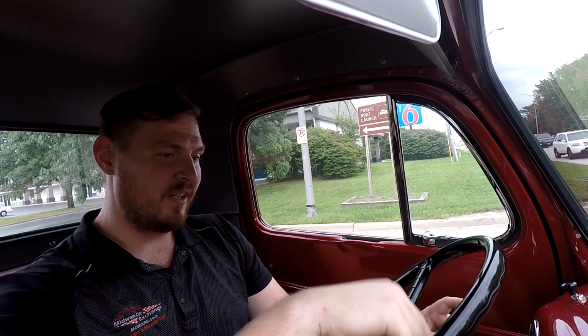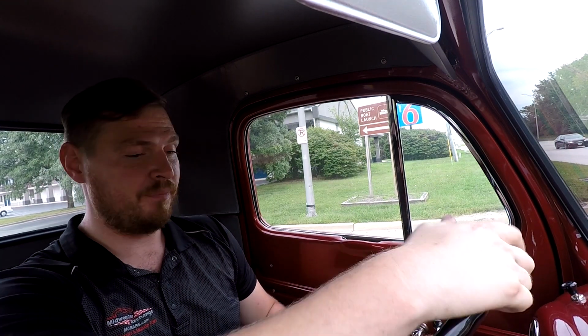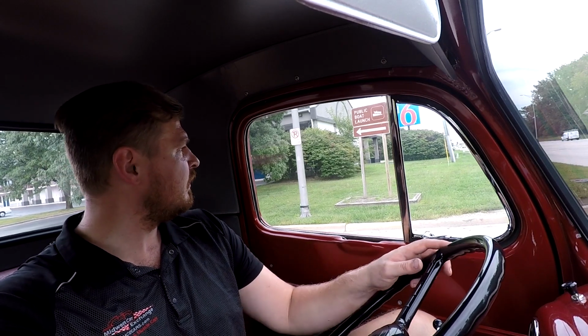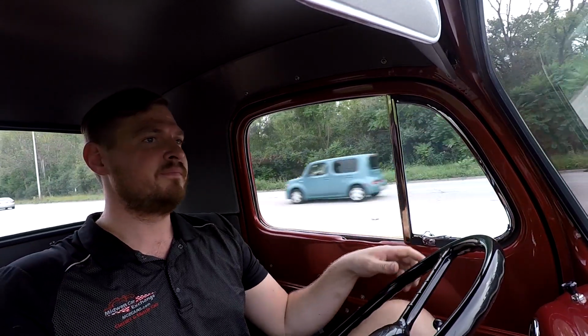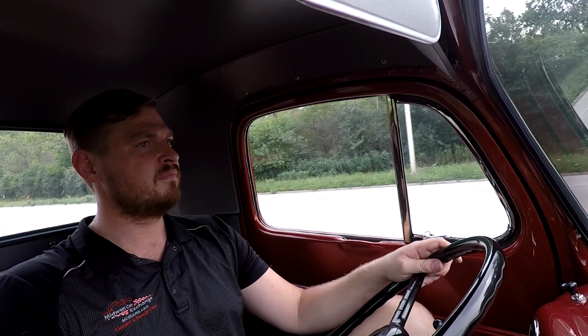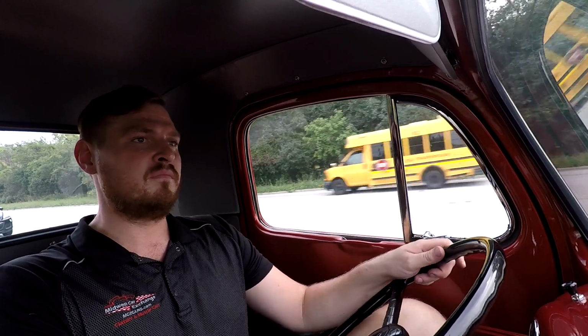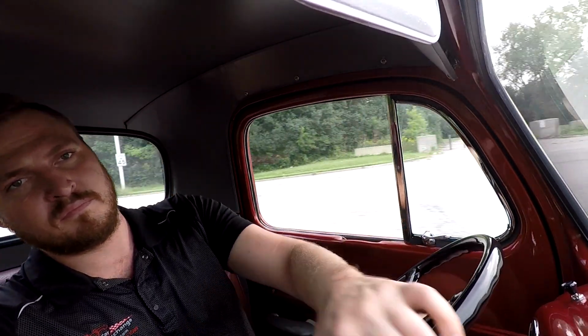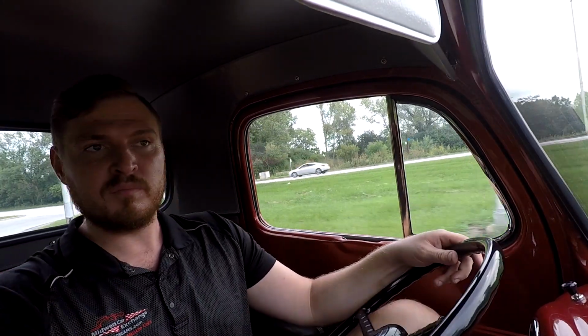All right, I'm gonna use that turn signal indicator. That's working, including on the dash. Same with the left one on the dash too. So that's all working. Wipers are working, headlights are working. You'll see that in a little bit as well. Cancellation works on the turn signals too. I gotta say, this thing is awesome. It's tracking down the road straight.